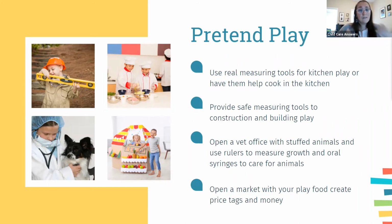Have your child open a vet office. Tell them, take all your stuffed animals, here's a piece of paper, clipboard, rulers, even like a weight, and they can pretend to be a vet and record how the dog is feeling. They're practicing sorting stuffed animals into, oh, they're not feeling well, they're feeling well. And you can ask questions like, why do you think that? And it opens up conversations of why they're sorting and classifying things in different ways.